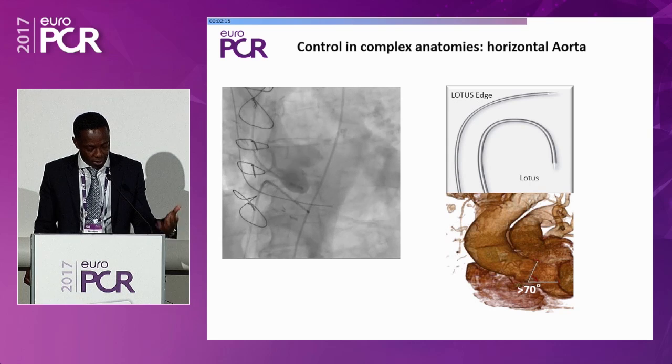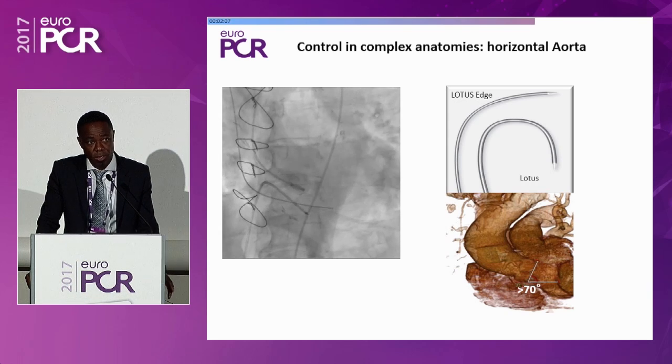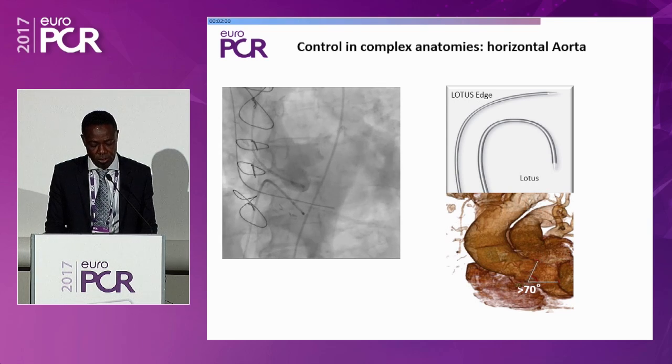A step forward in terms of complexity, horizontal aorta, and definitely horizontal aorta is really challenging to handle because of the risk of malposition and the risk of inherent misplacement of the device and paravalvular regurgitation.